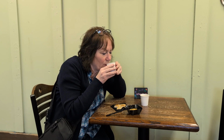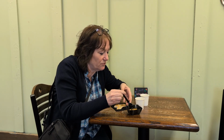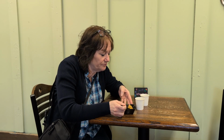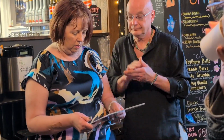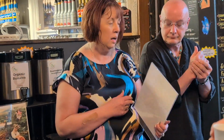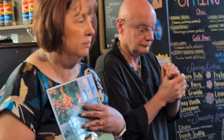I wonder if chicory is in this. I've never had coffee like this before. This is really good. And it's eco-friendly. So, it's the healthiest thing you can buy if you have heart problems.